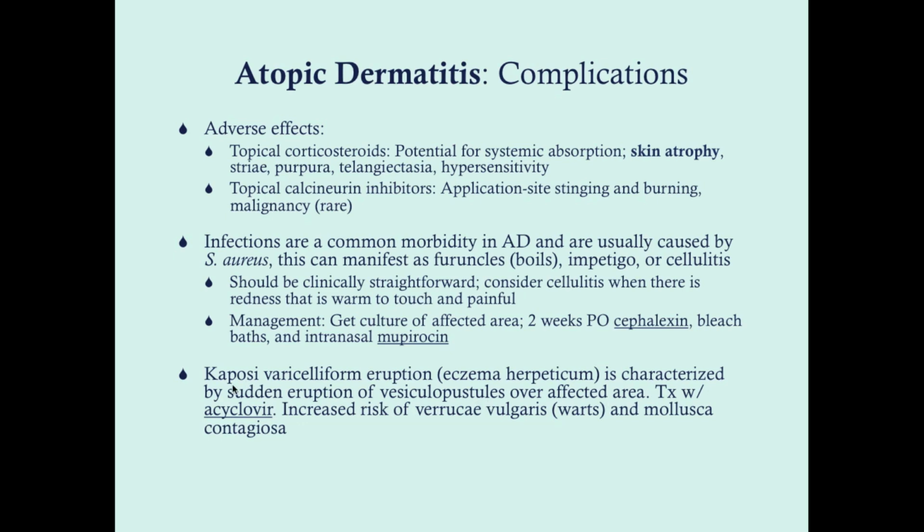Okay, so another possible complication is something called Kaposi varicelliform eruption, otherwise known as eczema herpeticum. This is characterized by a sudden eruption of painful erythematous and edematous pustules. These lesions tend to be umbilicated, which then progress to punched out erosions. This will get worse over about 7 to 10 days, and it will eventually go away on its own. It can be associated with systemic symptoms such as fever, malaise, lymphadenopathy, and this is typically associated with a disseminated herpes simplex 1 infection. But it is not as bad as it looks, and it tends to go away with time.